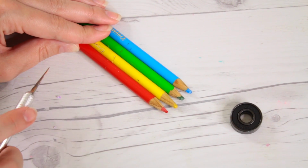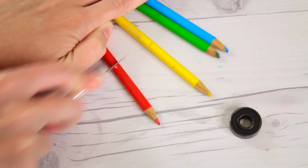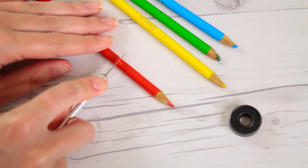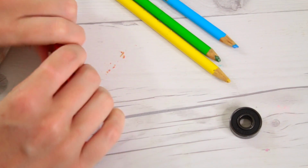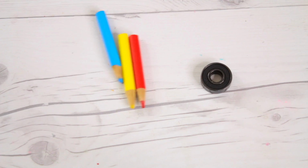So then I'm just gonna use an X-Acto knife to cut around a pencil. So I'm going to basically saw it and then turn it and saw it again. And then once you've sawed all the way around the pencil, you just very gently break it in half and it'll come right off. It's really hard to just saw straight through it.